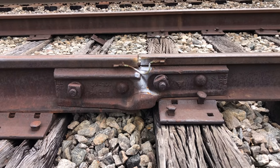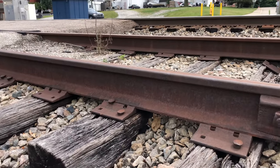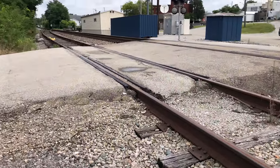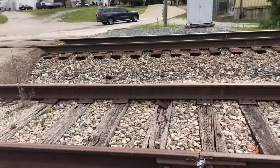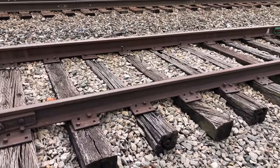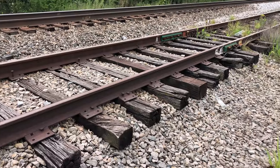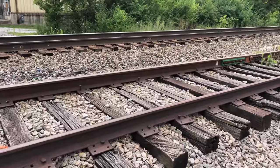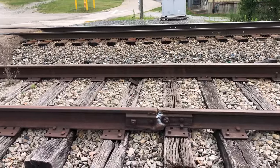And I'm not sure what the pounds are on these rails. I don't see any markings. My guess is the one to the left is probably around 132 pounds per yard. The one over here is gonna be a lot less than that, at least on the side closer to me. Maybe a little over 100 pounds per yard. Okay, well, that's pretty cool. I just thought that was interesting.